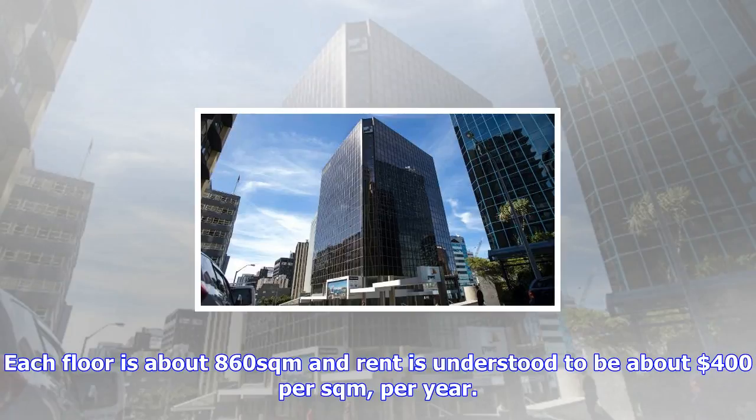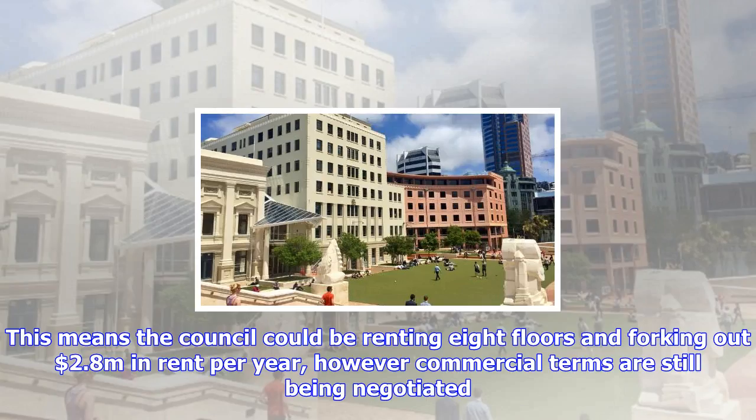A sign advertising office floors to lease in the PwC building, 113 the Terrace. It is understood the council would also rent the floors currently occupied by PwC when the company moves into its new waterfront building next year.